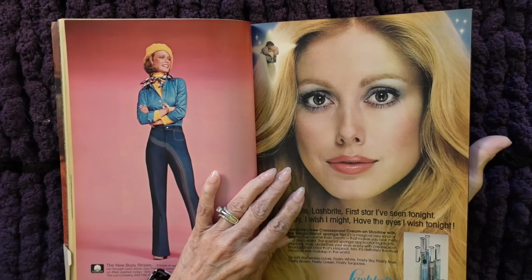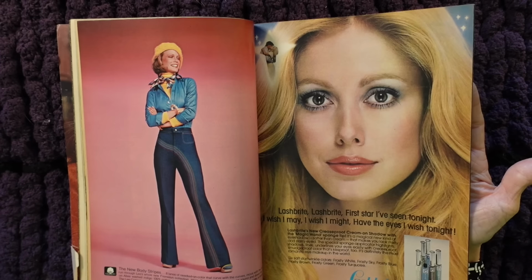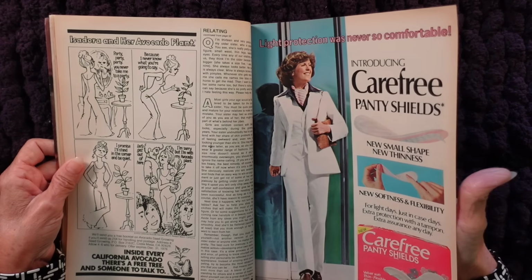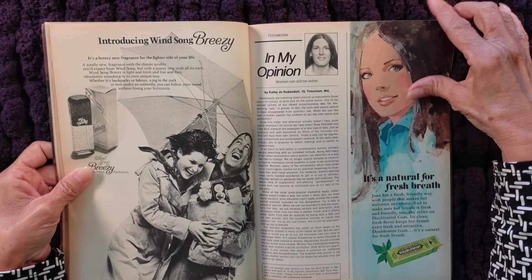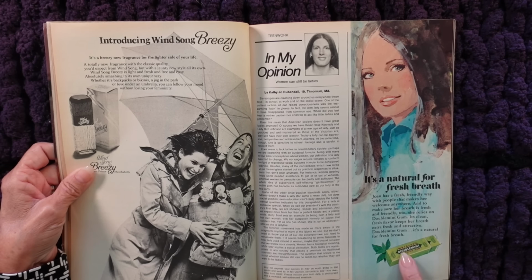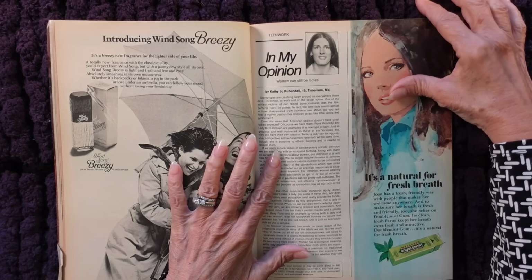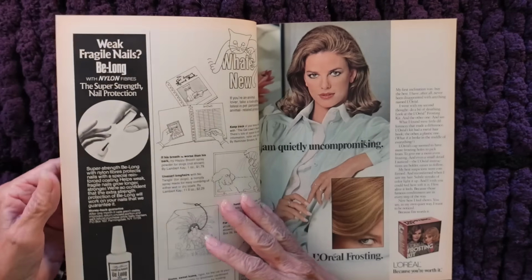I remember these frosty blue, frosty green colors, and that you paint them on with a wand. Panty shields. Breezy by Windsong. I remember that too. I had some Wrigley's Doublemint gum the other day, last week sometime, and I loved it. It was a taste memory, but it didn't last. The flavor went away in like 5 minutes. I really liked that flavor too.